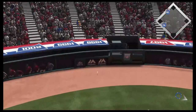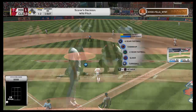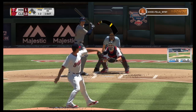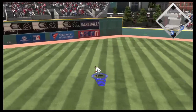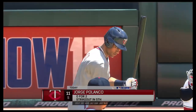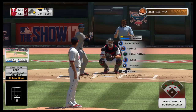And a pitch takes off inside, and it gets away. What a bad time for a wild pitch, as the run will score from third. Line drive to center field. Base hit, and that'll get a run in. Standing in, Jorge Polanco, the shortstop, 0 for 2 here this afternoon.